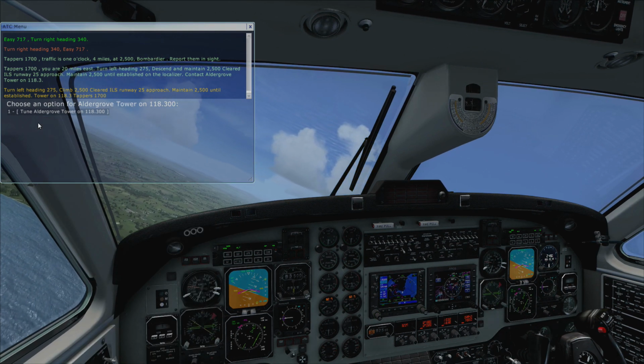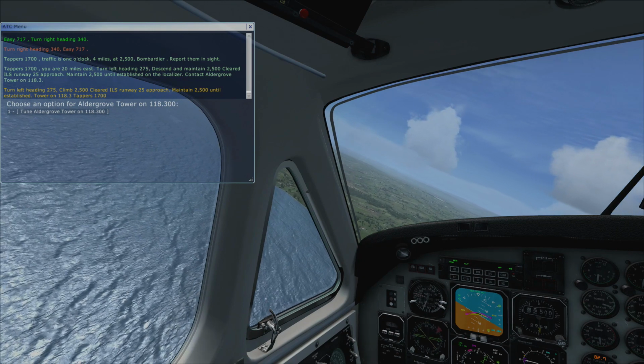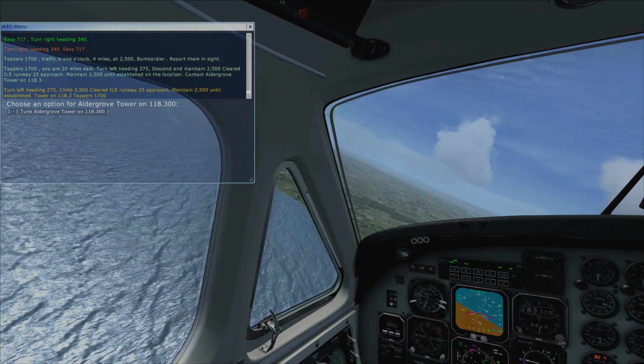Tappers 1700. I'm now getting a traffic alert for a plane at the 9 to 10 o'clock position.